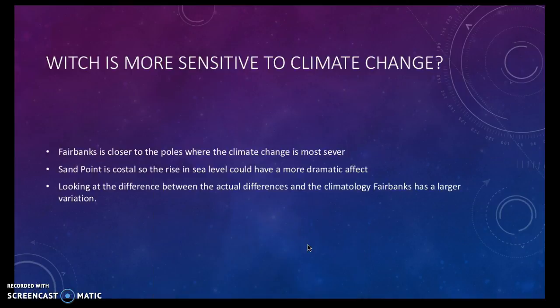So which is more sensitive to climate change? Well, Fairbanks is close to the poles, where the climate change is most severe, and Sand Point is coastal, so the rise in sea level could have an extremely dramatic effect if it does rise significantly. Part of that area could be covered in water. And if you look at the difference between the actual average temperature and the climatology average, Fairbanks has a larger variation than Sand Point does.